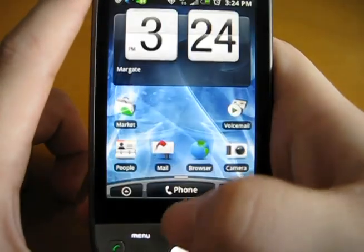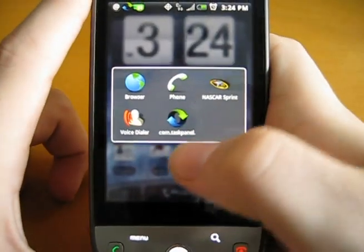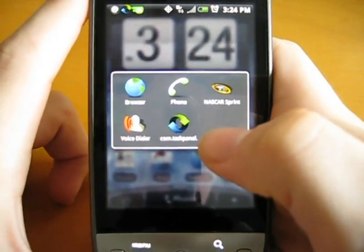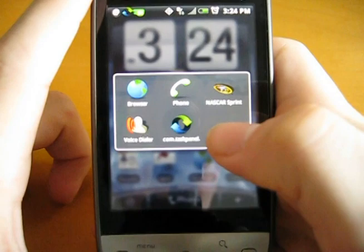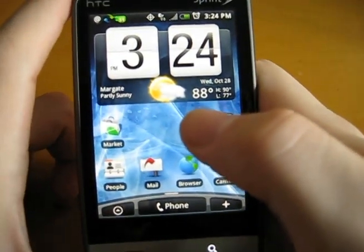So anyways, you can click and hold the home button here, and it'll show you the last 6 applications that you launched. It doesn't show you the current running apps, just the last 6 that you actually launched. So go ahead and exit out of that.